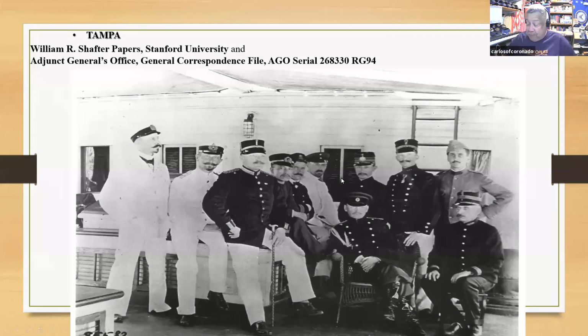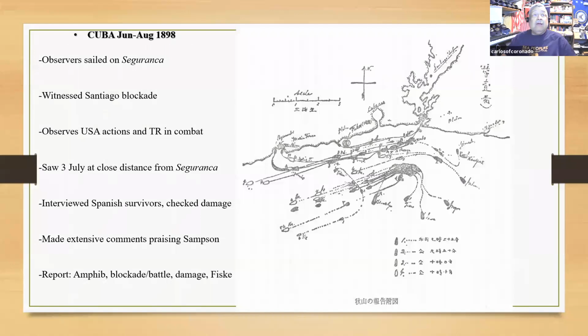So it goes down to Tampa, and here's where the history gets kind of screwed up. He never joins the US Navy for the Spanish-American War. The history indicates that, hey, he did something with the Navy. No, he did not. He did not do anything with the Navy. However, I would call this a successful trek down to Cuba. If you can recognize this, this is a map that he drew for the Spanish-American War Battle of Santiago.